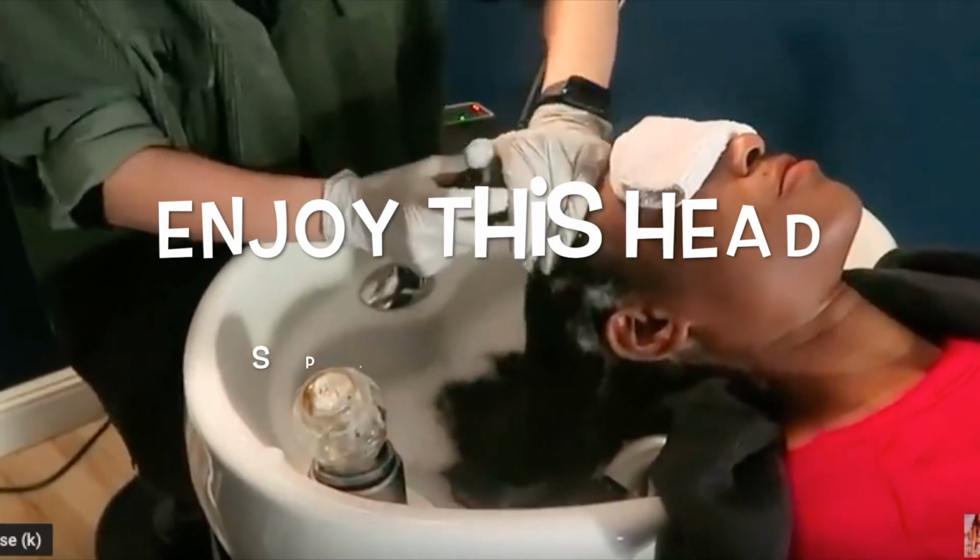Afterwards you feel like your hair has grown in that one sitting. You're finally done with your hair, and you feel like your hair has grown an inch. You see a difference, and you feel a difference in the coming weeks. So I love them. They're going to be a part of our routine from now on.